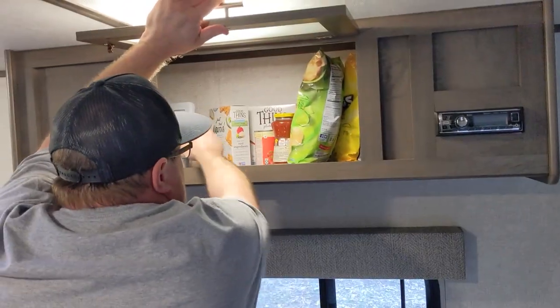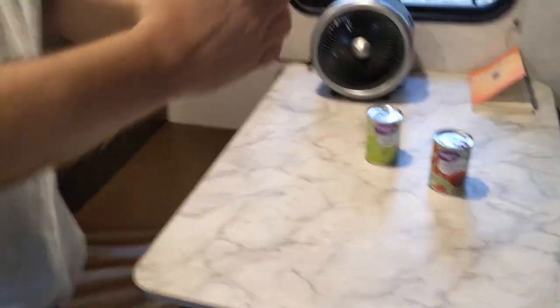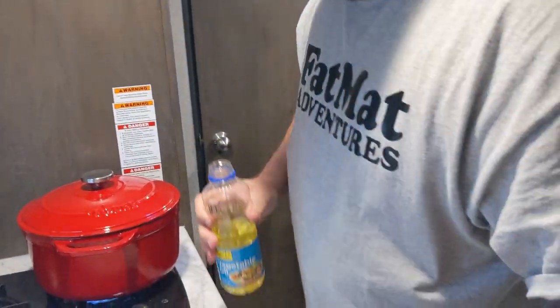You sure? Yes. I thought I put it in there. No, it's on the table. Oh, found it. Okay. So we'll put a couple of tablespoons in here.